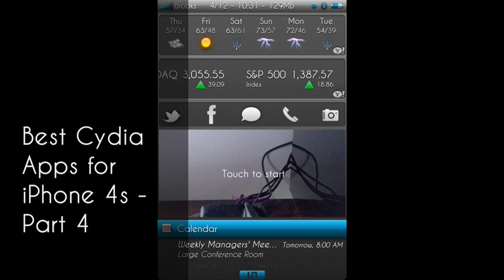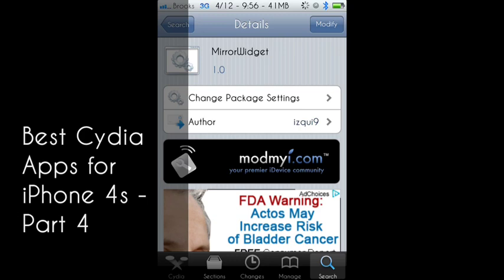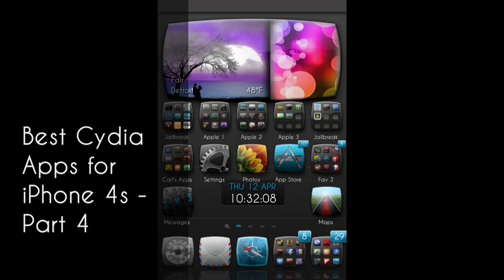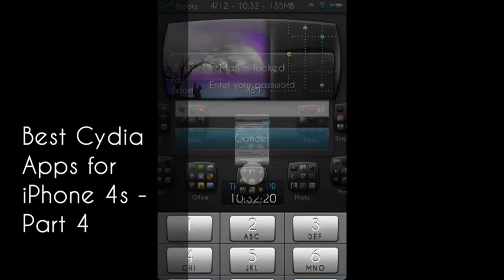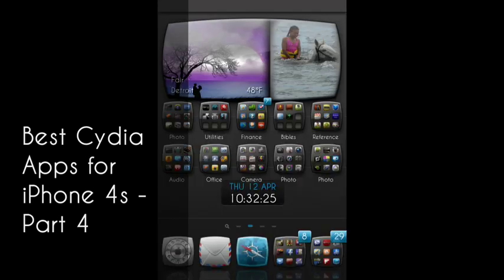Okay? So, very simple app called Mirror Widget. SB Statusbar. SB Hidden Statusbar. Very simple tool. As you can see on this screen, I have my status bar at the top. But when I'm on the SB, which stands for your springboard, you see there's no status bar here. So when I'm taking a look and going between apps, there's no status bar. But if I go into an app, say like my email or whatever, you see I have the status bar back.